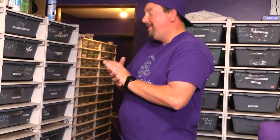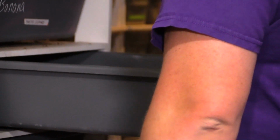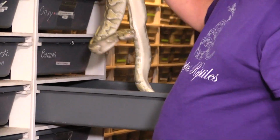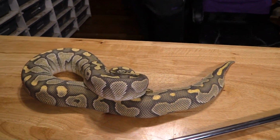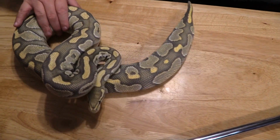Down here, we've got another recessive clutch. What we have is a lesser ghost being bred to, come here, buddy, or girly. And of course, she's not being bred right now. The male's off elsewhere, so I can pull her out for you. So this is a lesser ghost. Now, this is one of the best ways I think you can use ghost. Ghost is a very underrated, very beautiful gene on its own right. The lesser gives this thing this really nice overall finish.